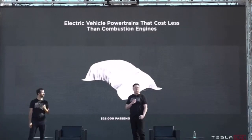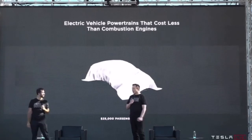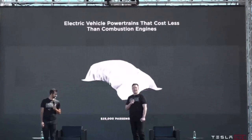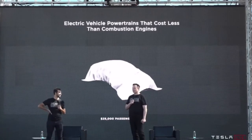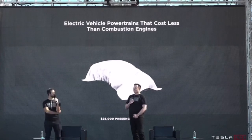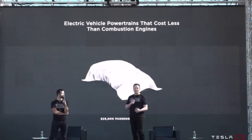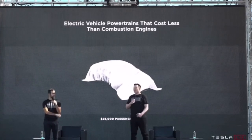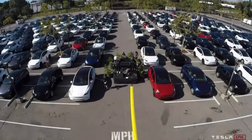This has always been our dream from the beginning of the company. I even wrote a blog piece about it because our first car was an expensive sports car, and then it was like a slightly less expensive sedan, and then finally sort of a mass market premium, like the Model 3 and Model Y. But it was always our goal to try to make an affordable electric car, and I think probably, like I said, about 3 years from now, we're confident we can make a very compelling $25,000 electric vehicle that's also fully autonomous.